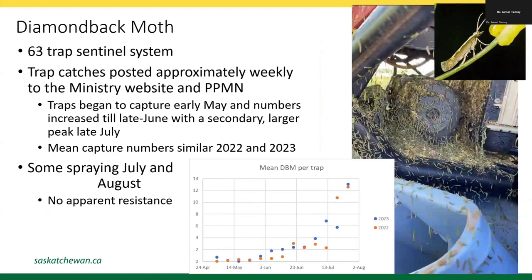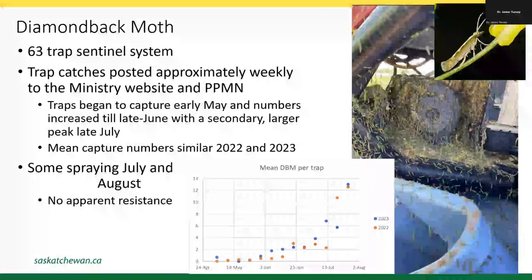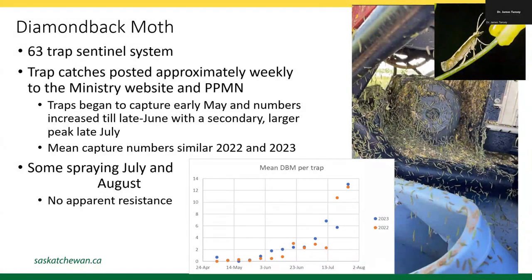So diamondback moth, we continue to monitor with a 63 trap sentinel system, and thanks to everyone who participates in this. It is greatly appreciated, and this work obviously couldn't continue without a lot of people pitching in. We do post the trap catches approximately weekly to the ministry website and the Prairie Pest Monitoring Network. Like most years, we began to capture early May.